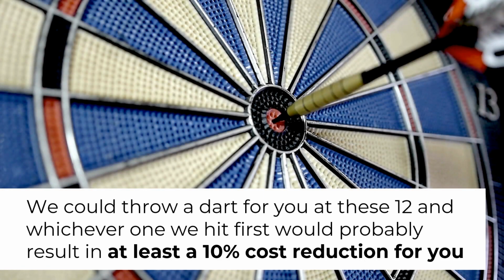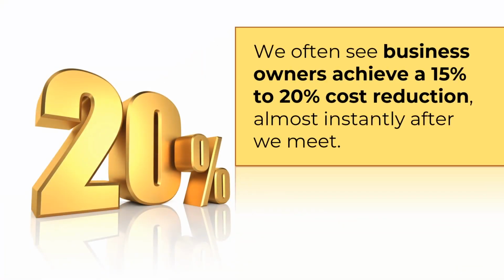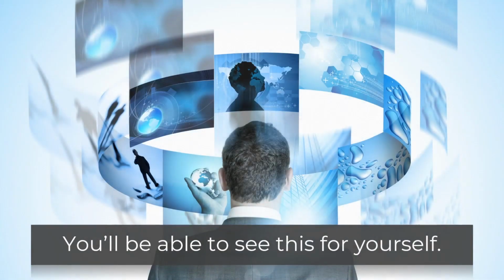We could throw a dart for you at these 12, and whichever one we hit first would probably result in at least a 10% cost reduction for you. We often see business owners achieve a 15% to 20% cost reduction almost instantly after we meet. You'll be able to see this for yourself.